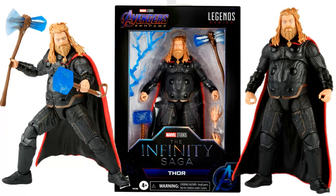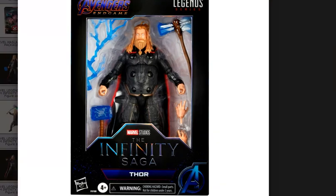I hope that we see him at least at the very beginning of Thor 4 like this, and then have a funny Taika Waititi 80s montage of him getting into shape again. But I absolutely loved it. So overall, I've wanted a figure representation of it for quite a while here.